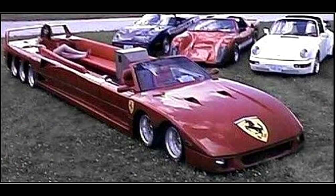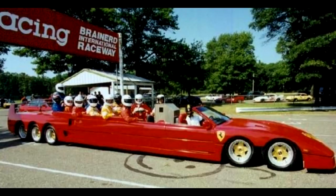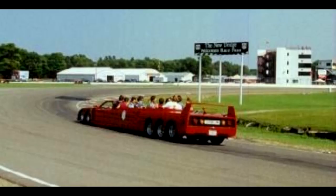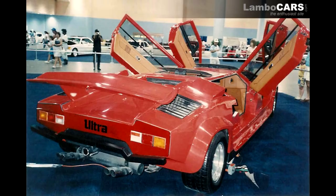Ultra Limousines built two cars like this back in the 80s. First was a convertible, quote-unquote, F40, which is crazy, but at least, to be honest, this car isn't fooling anyone. The second was a Countach limousine, which looks a bit like the real deal, but a trained eye can easily spot that this car is fake.